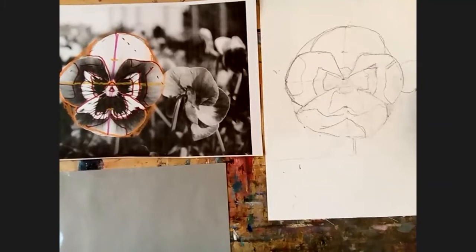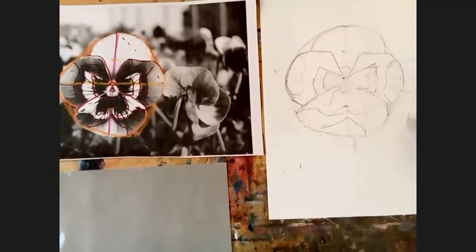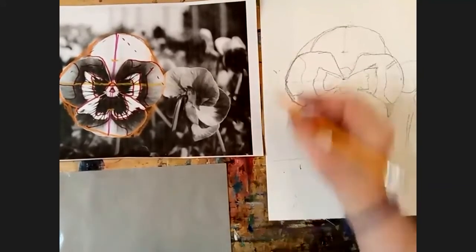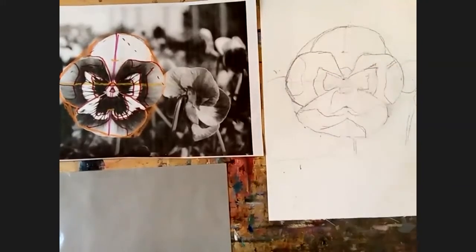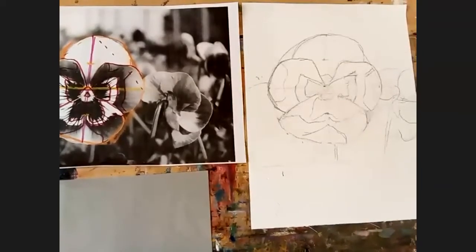Hello. Hi, Emma. And I observe, I am just adding a bit of that other flower in, but you guys can do what you want here. You do not have to. I'm just sketching it in so that if I wanted it there, I could have it. Oops, there we go. Let me send it in.